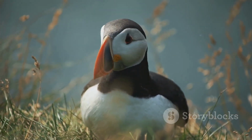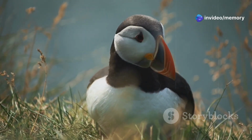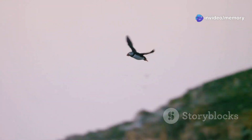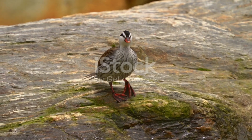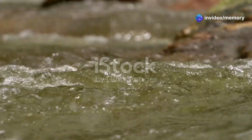Their primary diet consists of small fish. Often they can be seen carrying several at once in their beaks. They can reach high speeds due to their ability to flap their wings rapidly. Puffins nest in colonies on coastal cliffs or islands, where they dig burrows into the ground, typically returning to the same mate and nest each year.